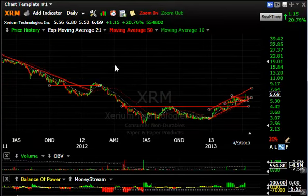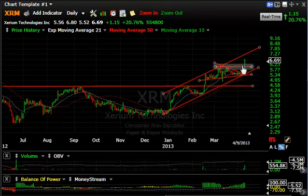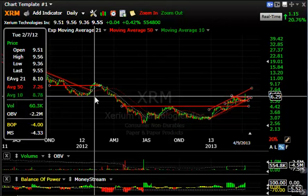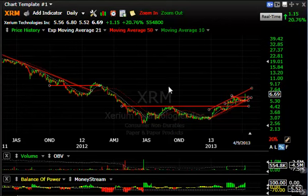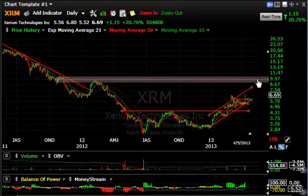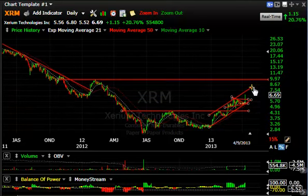Now, if you step back a little bit and look at the base that was built and breakout in wedges, it does look pretty good. I expect to see a test of 7.25 short term. Intermediate target would be somewhere up around the 9.5 area if it does continue to accelerate up and test the early first quarter 2012 high up in that area. Right there, let's call it 9.75.